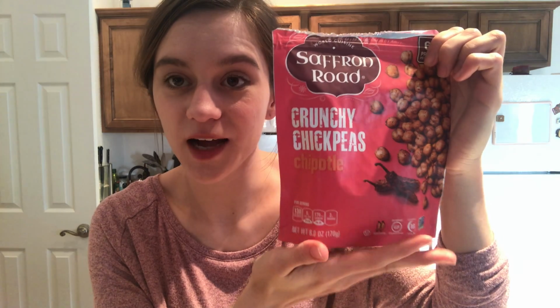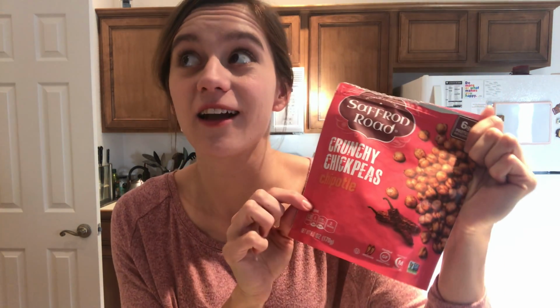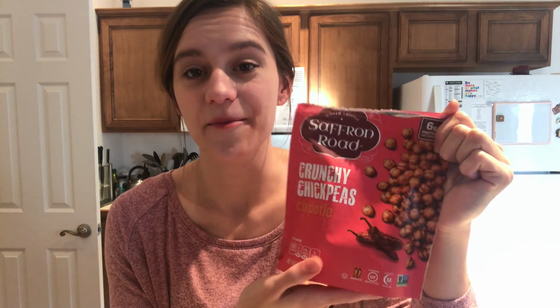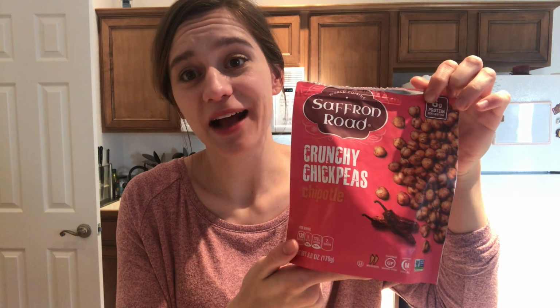And then these, which again is something that I never would have tried unless I was on this diet, and actually my boyfriend found them. So these are crunchy chickpeas. They come in sea salt or chipotle. The chipotle tastes like a barbecue potato chip. And they're freaking awesome. They have 6 grams of protein per serving, you know, not too bad. They're packed with flavor, and they're just a really good, easy snack.